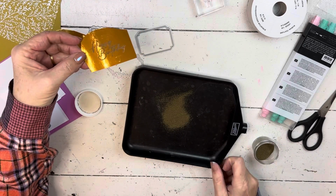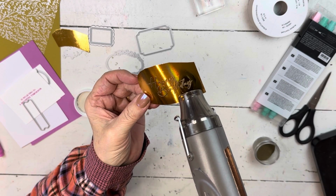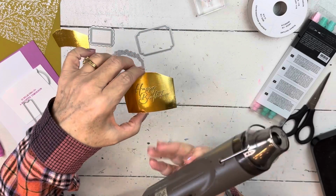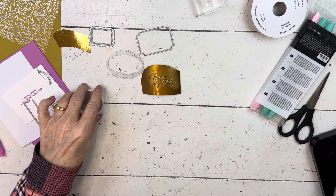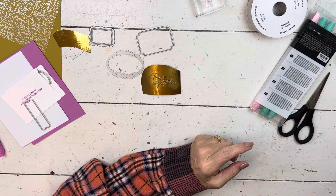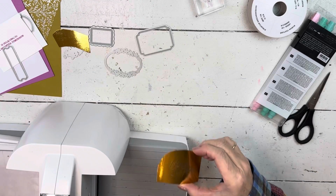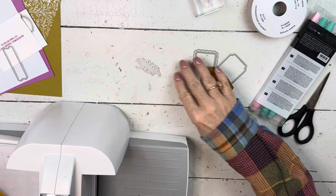Isn't that pretty? So let me heat set this. There's a few stray little speckles of embossing powder on it. But because the paper's textured, it's not nearly as obvious as when it's flat. I have no place to put that. So let's cut these out and we'll see, pull this over here and then we'll kind of decide which dies we want to use. So first I have, move all these where I can see them.